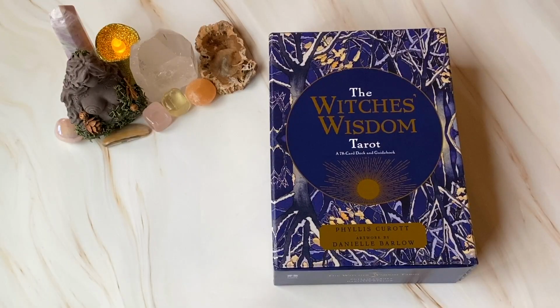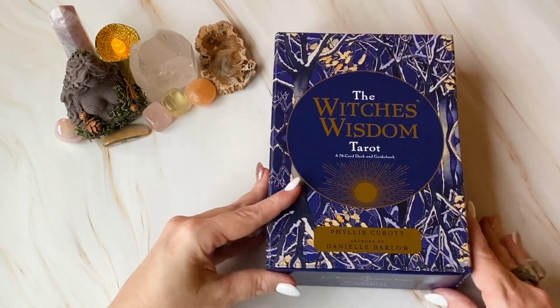Now this is, I already know, not a traditional tarot deck because I can even see it from the back here. But I'm extremely excited to go through it and share it with you. So we're going to be switching over the cameras and discovering the Witch's Wisdom Tarot together. Alrighty, let's dig in. I love Phyllis's stuff, so let's get into it.